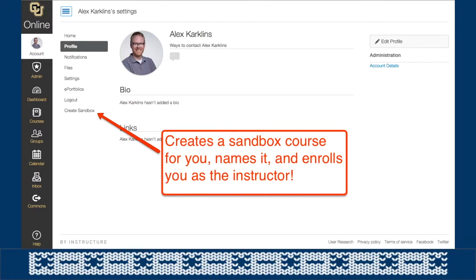So within your Canvas profile, you have a box there that lets you create a sandbox course, meaning just a course that's an empty course shell that you can use to practice with. You can build out things and it's not tied to any of your real courses. So all you need to do is go into your profile, click on Create Sandbox, and it generates the course. It names the course with our sandbox naming convention, usually with your name in there, and it enrolls you as the instructor, all with just one click.